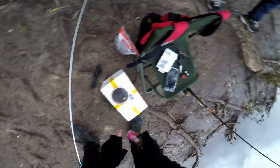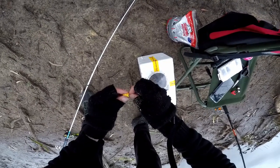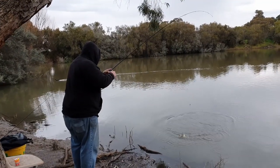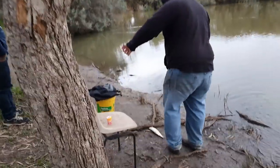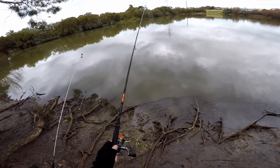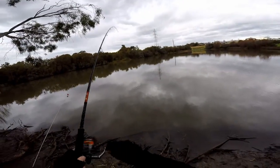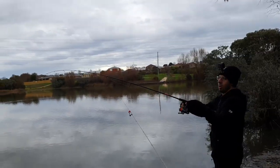Try this here. It's a nice bright colour anyway. This one's not bad. Yeah, nice one. On the power bait again, mate. Yeah, on the power bait. Yeah, here he is, here he is. Got him. Holding the rod's really helped, doesn't it?